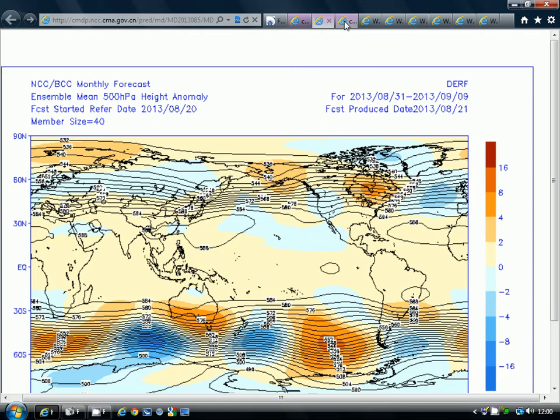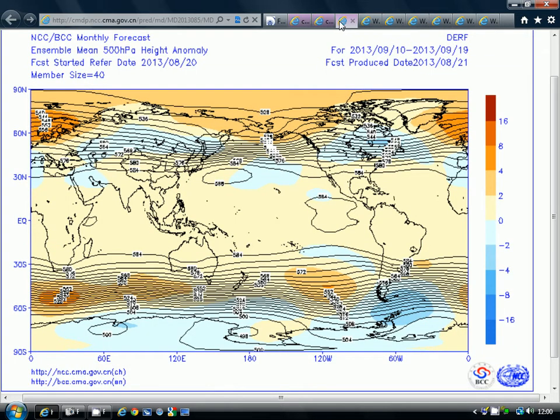As we go through to the next 10-day period, look what happens. It brings the above average heights back again, going from the 10th of September through to the 19th of September, a big area of above average heights then, sitting more to the north and the northeast of the country really, and we do still have some below average heights down towards Spain, so that's perhaps a little bit more unsettled for England and Wales, but the bulk of the country actually is probably mainly high pressure dominated.